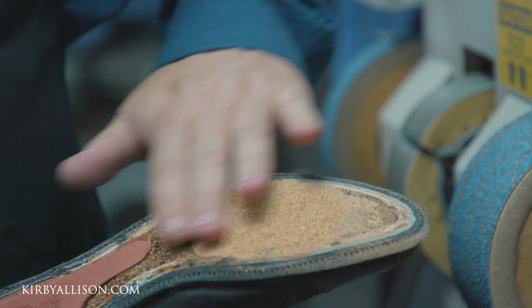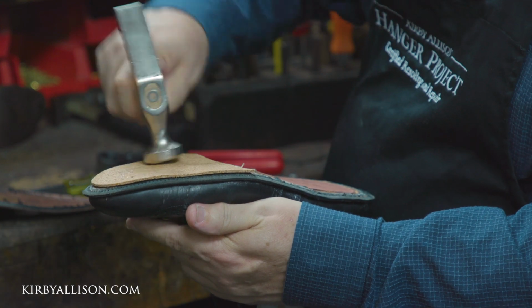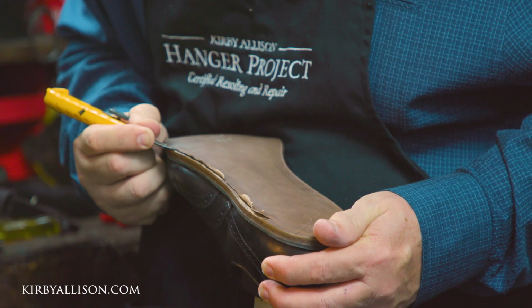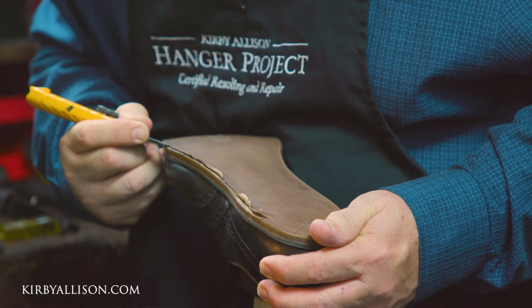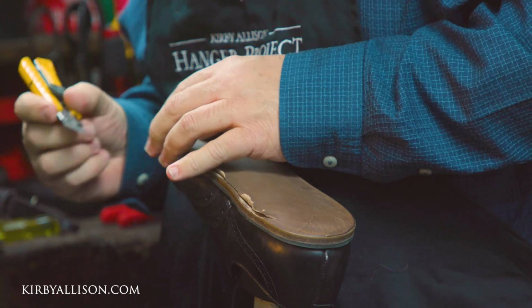We cut the sole off, replace the bad cork if there's bad cork, and then when we put that new sole on, we want to get that same thickness. So we carry every thickness JR makes. And then blind stitching, that's always one of the most challenging parts. Yeah, and you do that by hand. Yeah, that's all done by hand.